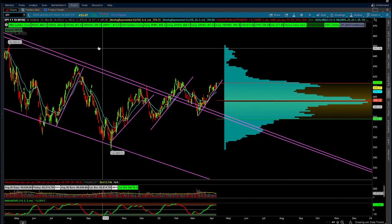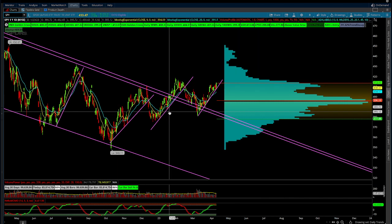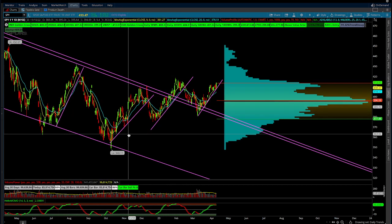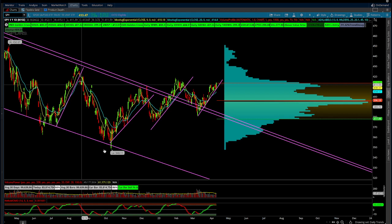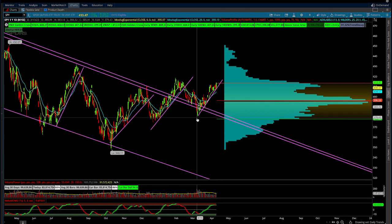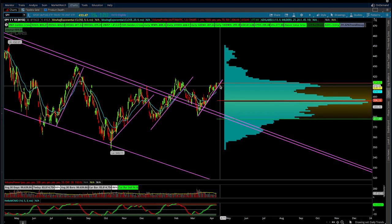Now you can see, as the saying goes, history may not exactly repeat, but it often rhymes. Do we see a pattern here that's been kind of the norm of the price action since last summer? Rally, break of structure, down. Rally, break of structure, down. Rally, break of structure, down. Rally. What might we get? The answer should be self-evident.